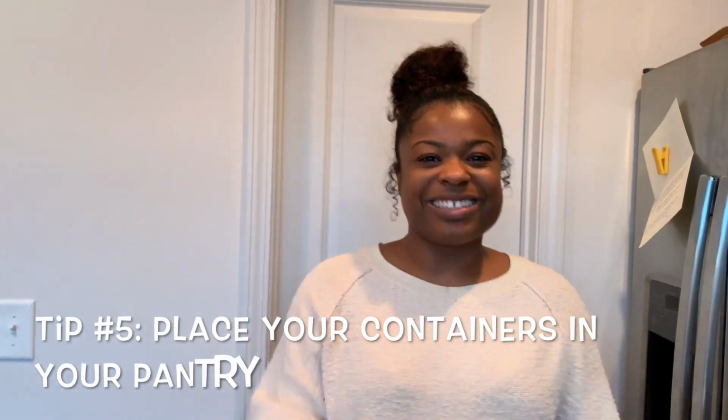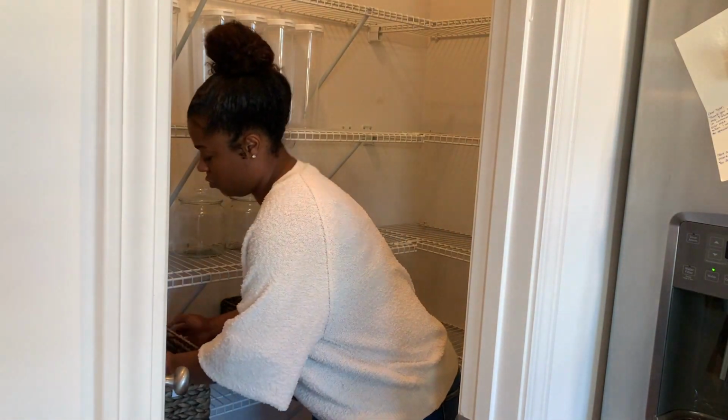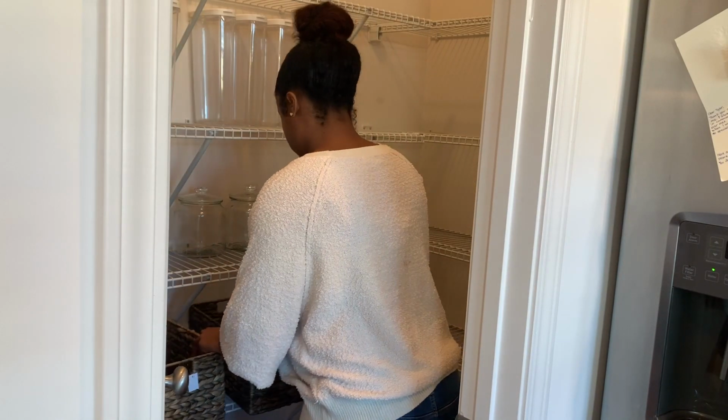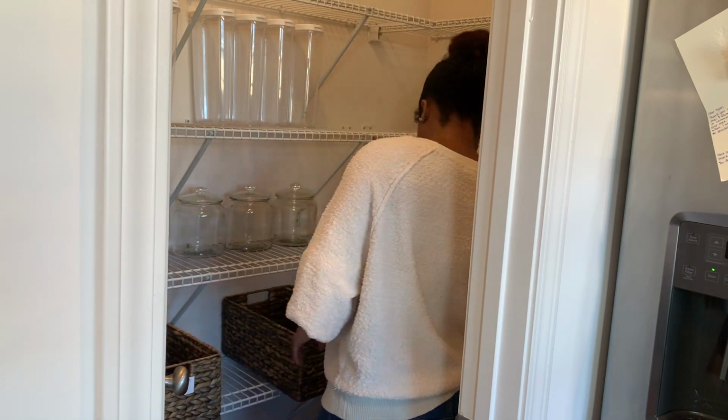Tip number 5, place your containers in the pantry. Placing your empty containers in the pantry gives you an idea where you would want things in your pantry, and honestly, it's a huge time saver, so I highly recommend it.